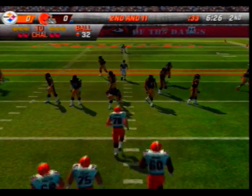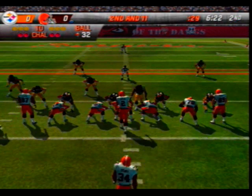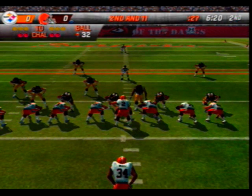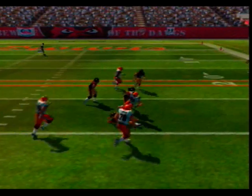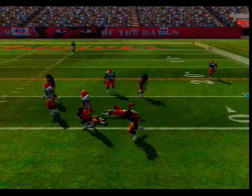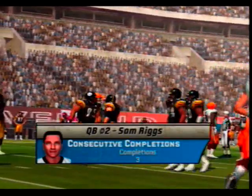Second and long. Ball on the 32-yard line. Set. Let's do our thing. Gets rid of it. Nice. Walls comes up to make the play at the 28-yard line. Goodwin makes the catch for a pickup of 5 on second down.